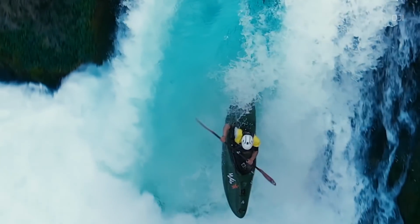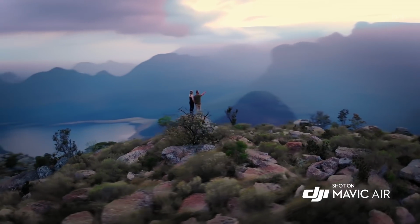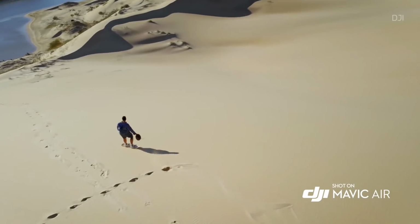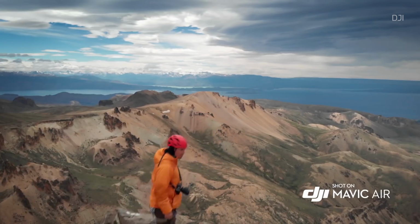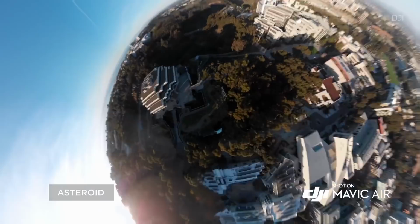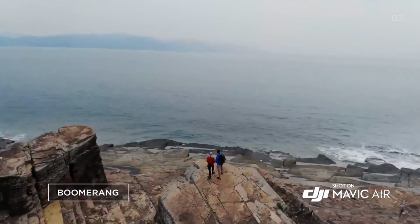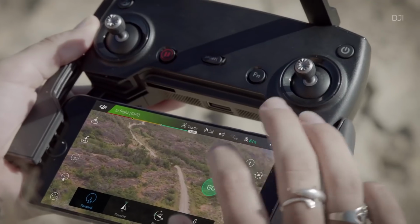From an intelligence standpoint, it has some of the quick shot features that you found on Spark that take those automated flight paths, those really difficult shots that are tough to get, and make them one tap. So you've got the awesome asteroid effect, which shows the zoom in shot from kind of a spherical point of view down right to the drone pilot. And then you've got boomerang. Just as it sounds, the drone flies with one tap in a perfect boomerang oval pattern right around you, starts right where it finishes.